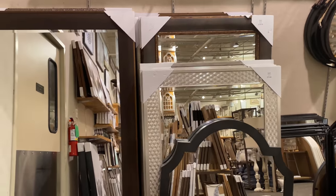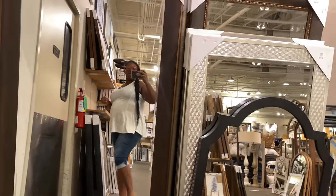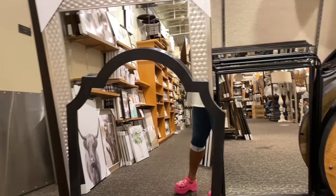Kirklands also sells mirrors. Chat, this is how I'm rocking today. These are like my new favorite shoes. My fake Crocs.